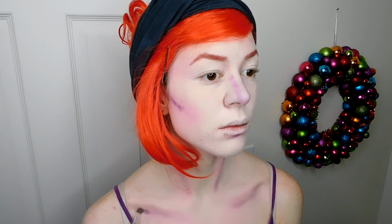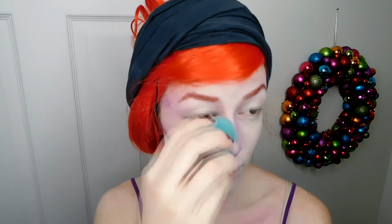Next, I'm going to be taking the color Urban and further contouring. I decided to use purple with the pink to give some more contrast to the contouring and make it look a little bit less like a sunburn. You're going to want to contour the same areas as you did with the pink color, such as your nose, cheekbones, neck, collarbone, etc. Again, taking that Beauty Blender, you're going to want to blend the pink and purple colors together.